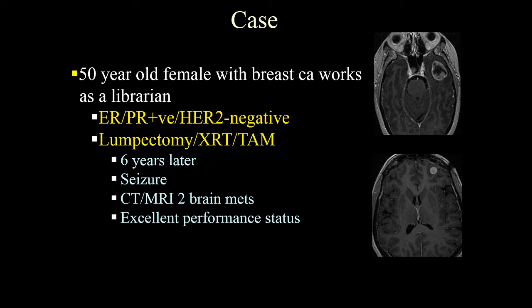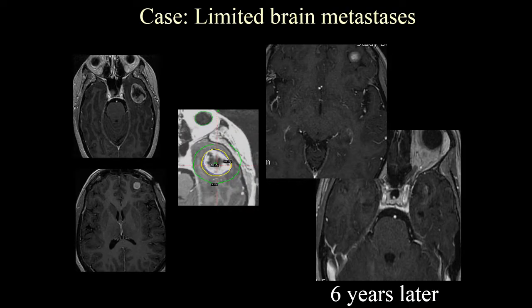So let's start with a case. And this would be a very common presentation that we would get. This is a 50-year-old woman who was diagnosed 6 years ago with breast cancer. She was treated with standard therapy and was clinically well until she developed seizures. MRI imaging revealed 2 brain metastases. Other sites of disease not detected. So she opted to be treated with radiosurgery.